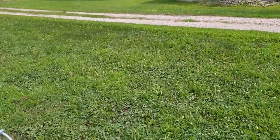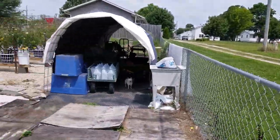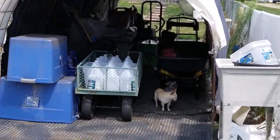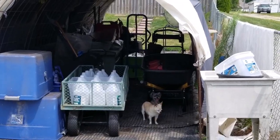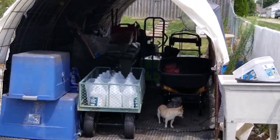Okay, boy, it does look like I need more water out here, doesn't it? Chicky says, Mom, I'm hot and I'm tired. Grab your buckets. Let's get our watering done so we can go back in the house.